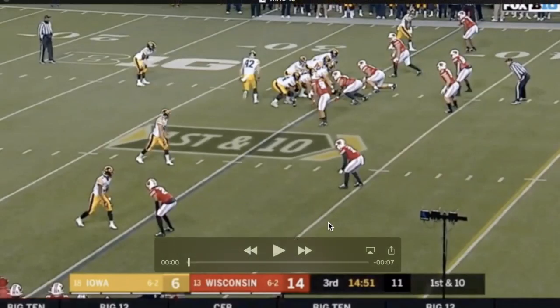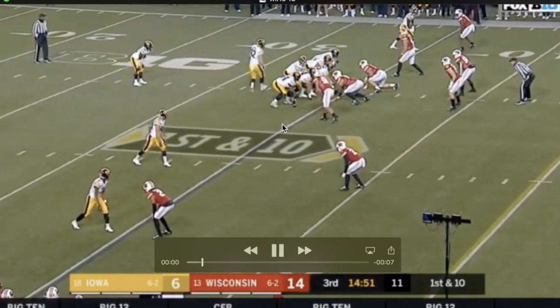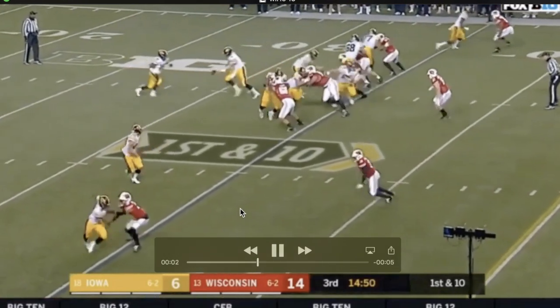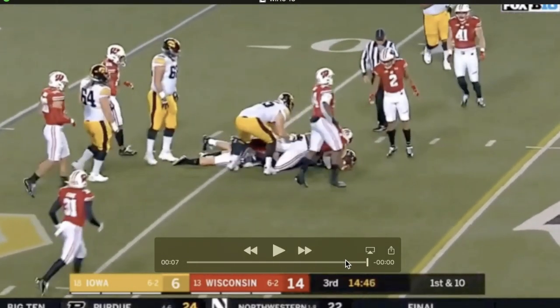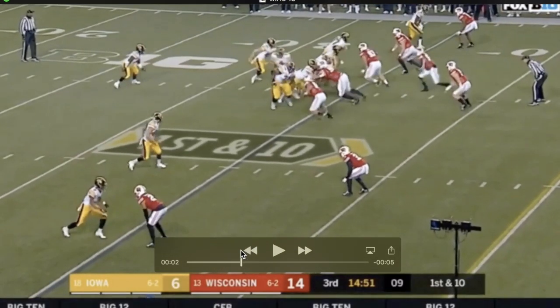Now here, he returns the favor and gets the best of Zach Baun. This is a run-blocking play, however, but still, really nice job right here. Squaring up that block, just gives him nothing and pushes him to the ground. I wish he stayed on top of him a bit longer, but it's still a really good rep regardless.